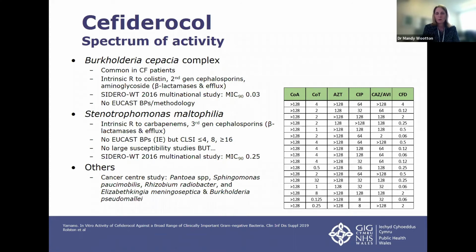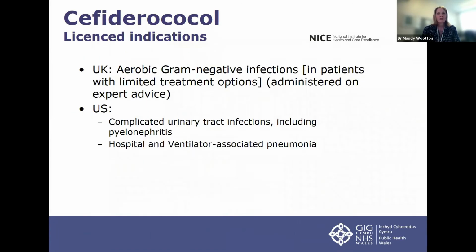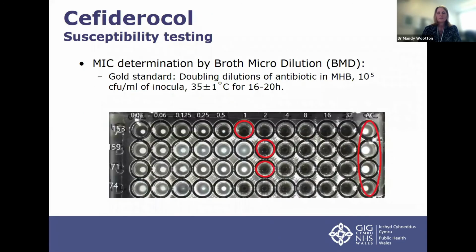This drug's also been said to have activity against lots of unusual bacteria that we don't tend to see in normal patients, but we do see in cancer patients. And it's quite encouraging that it has activity in this area, because they're usually very difficult to treat. So those are the UK and US licensed indications at the moment. I'm not going to say too much about those.